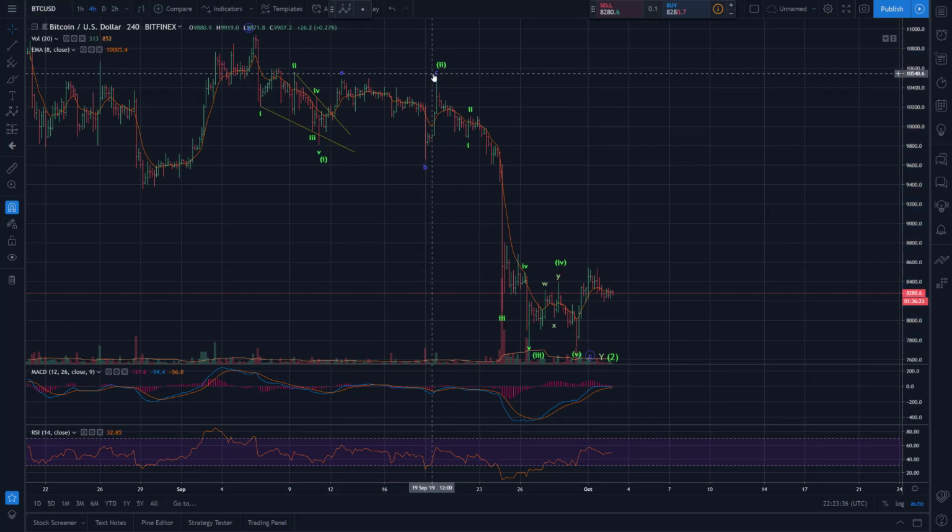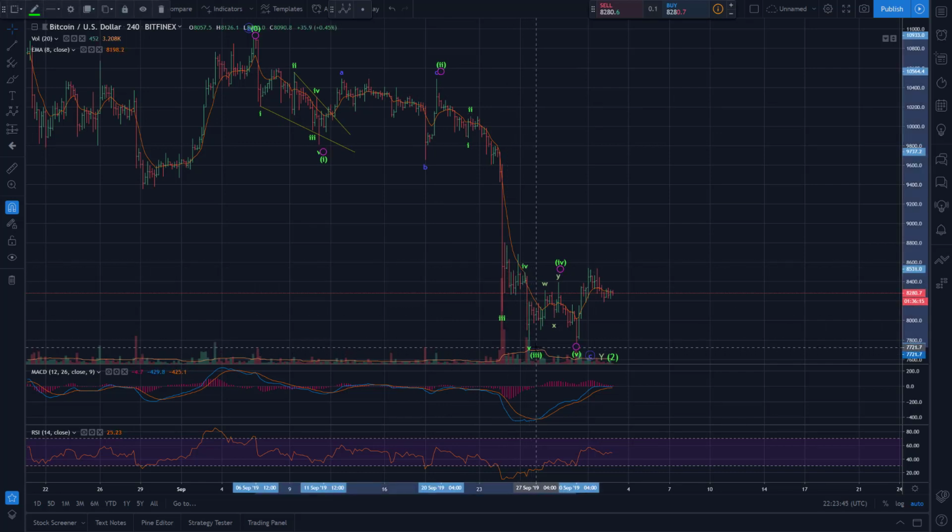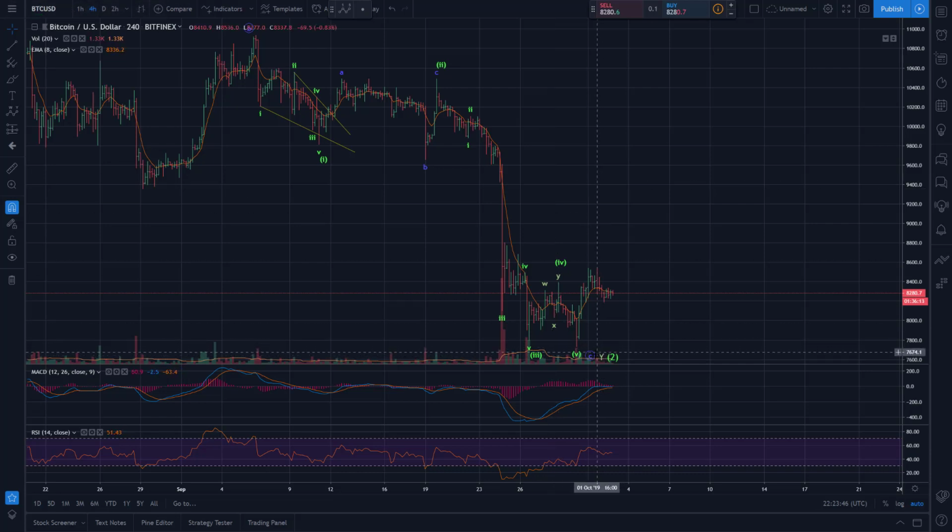And then wave 3 is pretty straightforward here. We got 1, 2, 3, triangle 4, thrust down and 5 for wave 3 of the Y. Or sorry, wave 3 of the C of the Y. I got to keep all those orders in mind there. Now, this is where it gets a little debatable, okay?